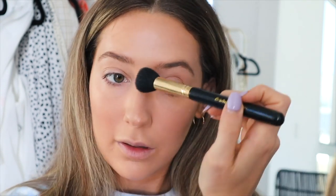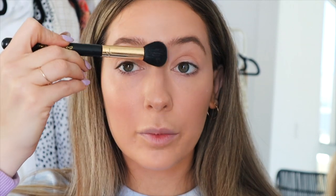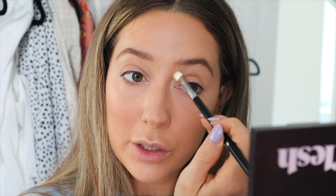Ooh. I'm gonna put a little bit on my nose. And what do you call this part of your nose? It's not like the bridge, it's just kind of like, it's right here, you know? Give myself a little glitter mustache and we're in business. Apply that highlighter in the inner corners of my eyeballs just to brighten that up.